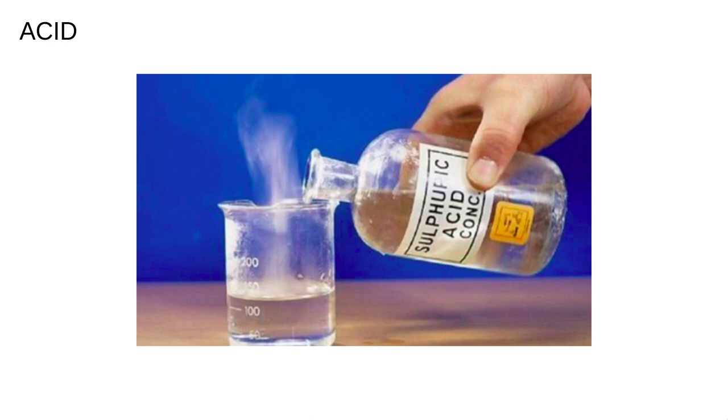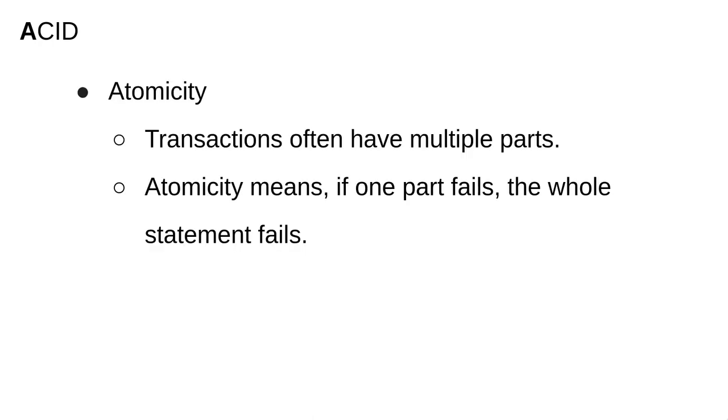Going back to robustness, SQL is implemented in a way that guarantees a set of properties called the ACID requirements. These are requirements of database transactions, so updates, making and dropping tables and so forth, that are intended to guarantee data validity in the face of disasters, for example, power failures or system crashes. The first ACID requirement is atomicity.